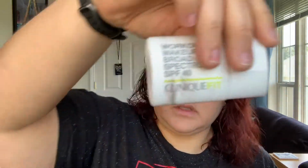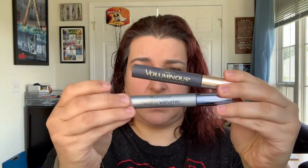And then, of course, waterproof mascara. I actually do want to try Clinique Fit's mascara. I didn't get it yet because it was like $20, which is a little high, but I'll probably get it eventually. Right now I switch between Neutrogena Healthy Volume and L'Oreal Voluminous, but they're still waterproof mascara.